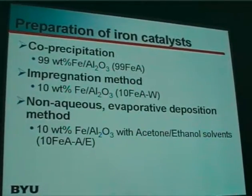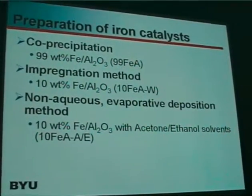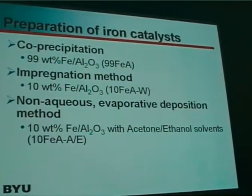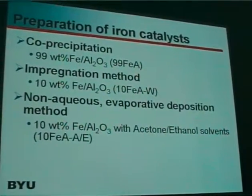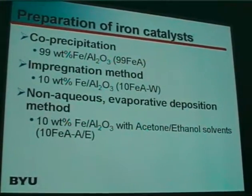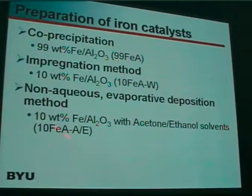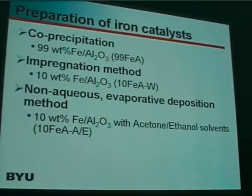That's our challenge. There are three catalysts we prepared. We call the first one 99% iron with aluminum oxide additive, prepared by the co-precipitation method, and two 10% iron on alumina supports, prepared by the impregnation method and the non-aqueous evaporative deposition method. I will call these samples 99 iron alumina, this 10% iron alumina water, and this one 10 iron alumina acetone.